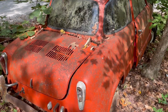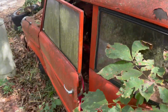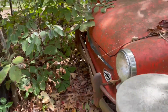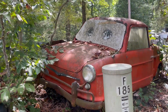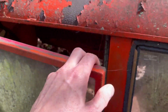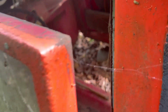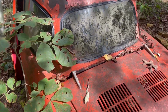One of the first vehicles you see in this place is this little German Prinz, which I'd never heard of. Look at that little thing. These were brought into the U.S. in very limited quantities many years ago. It's got sliding windows. Look at that. I guess no window crank because it's sliding. It's pretty rough. There's no floors. But it's a great first car to have. The engine is in it.